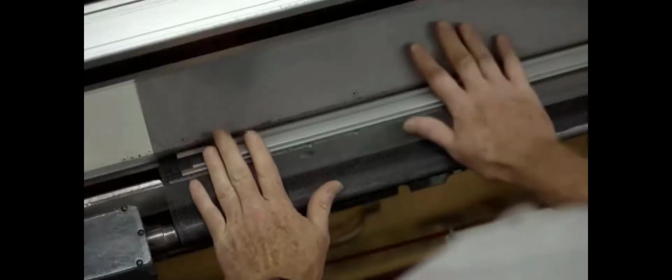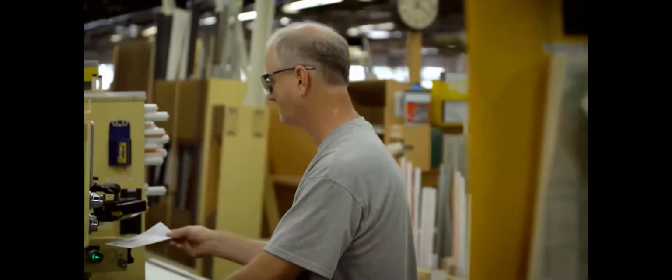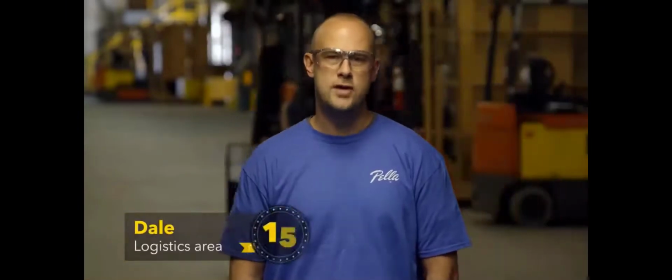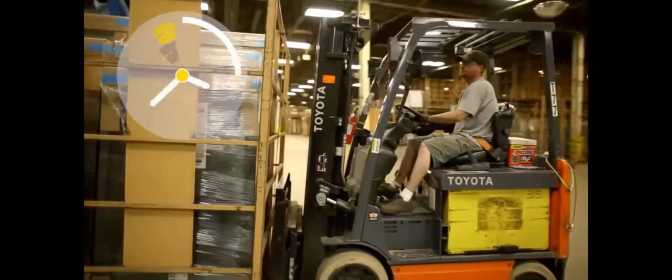Yeah, I'm proud that I work on the original Pella innovation, roll screen. Of course, technology has changed quite a bit. We've got the process down to a science. My name is Dale. I've been with Pella Corporation for 15 years, all 15 right here in shipping. Logistics runs 24 hours a day, 5, sometimes 6 days a week.